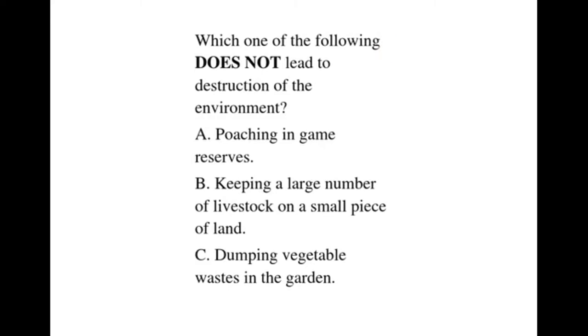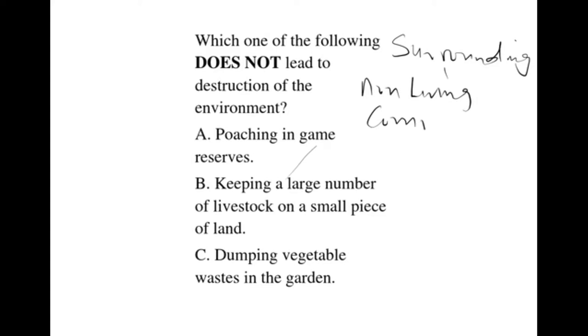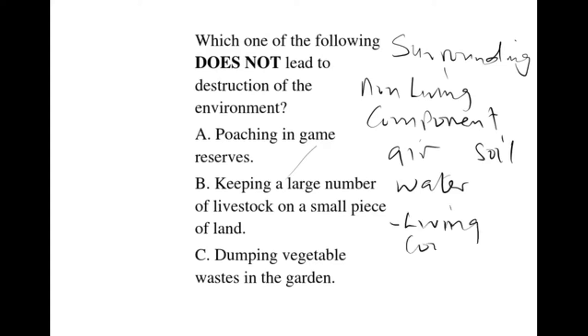Which one of the following does not lead to destruction of the environment? When you look at the environment, this refers to our surrounding. Our surrounding consists of non-living components like air, water, and soil. And also it consists of living components that include plants and animals.